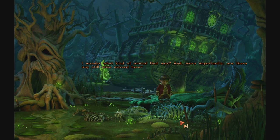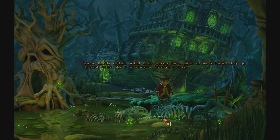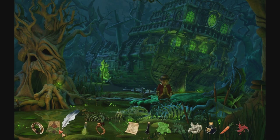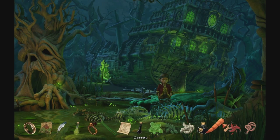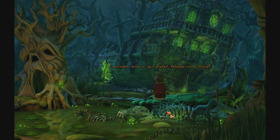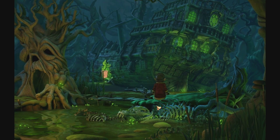I wonder what kind of animal that was. And more importantly, are there any still alive round here? We'll see. Really rotten. Aha! Bone worms have been at work here. They go through bone like a woodworm through a tree. Now I have the worms for my potion. I wonder how it got here. Maybe in a flood? The carvings look unbelievably intricate. Someone must have worked very long.